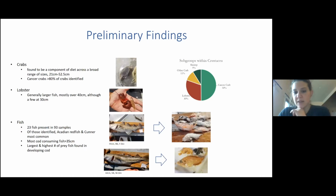And so just to dive into that a little bit more, within crustaceans, we are mostly finding Cancer crabs, which Jonah crabs are a part of. And we're finding that basically cod of any size are eating these. And as far as lobster, it's usually the larger fish. As you can imagine, the larger a fish gets, the larger prey it can consume. Although we have found some fish that are eating lobster that are actually much smaller than we would guess. So in this case, as far as crabs and lobster, these are just very common things in the environment, so it's likely that this is just what is the most available. And that's probably why they're the most frequent.